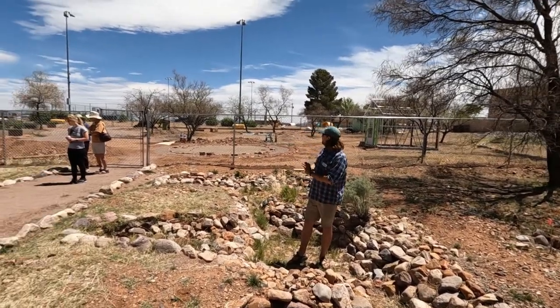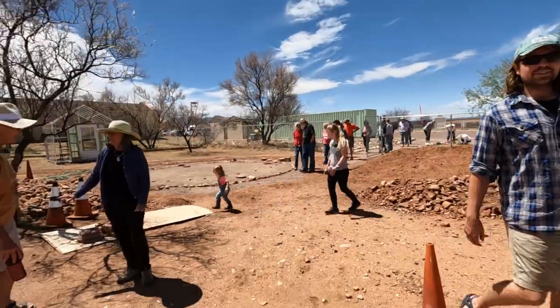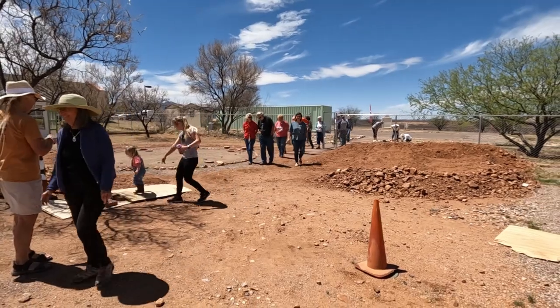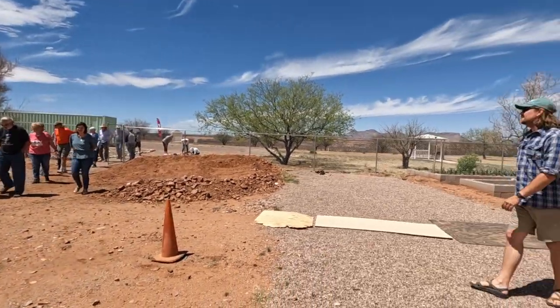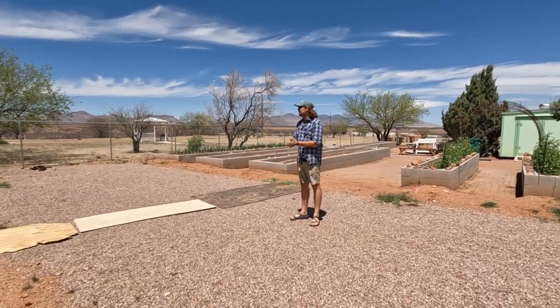So Anne, can we go in and look at the French drain over here? Yes. They're our best crop. All right, so next we're going to look over here. So let's come on over here.